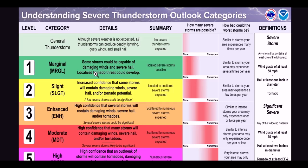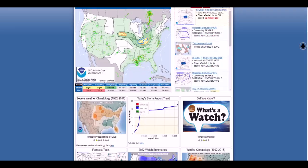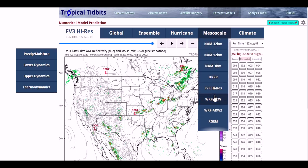Again, marginal is nothing too bad. You could experience this several times per year. Slight is when it starts getting a bit more elevated. May experience just a few times a year. Enhanced is when you experience it once or twice per year, and I do think that cold front could definitely be producing a few areas of enhanced. I don't believe there will be a moderate, though again, that could kind of pop out of nowhere sometimes. So these moderate and high is something you'd never want to see. High is just something that's pretty much elusive and legendary. You only experience that once or twice in a lifetime. I wouldn't say legendary; it's probably a bad word choice, but more of catastrophic.